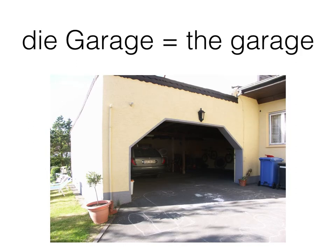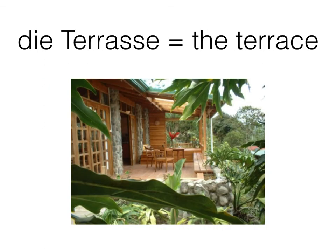Die Garage. Die Garage. A nice cognate there. That is the garage. Just work on that pronunciation. Garage. Die Terrasse. Die Terrasse. So this is like a terrace, or we might call it a patio or a deck.